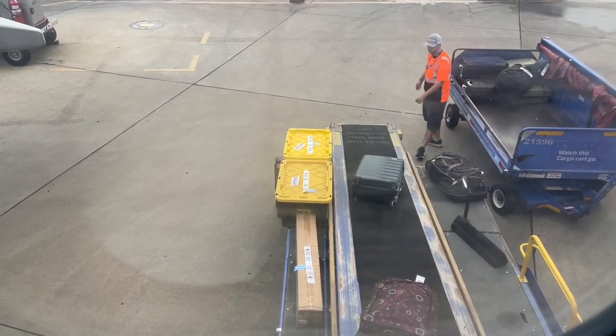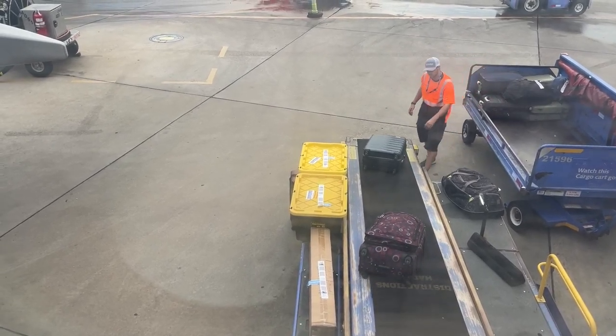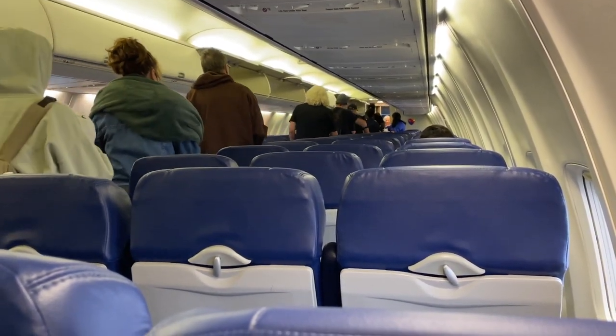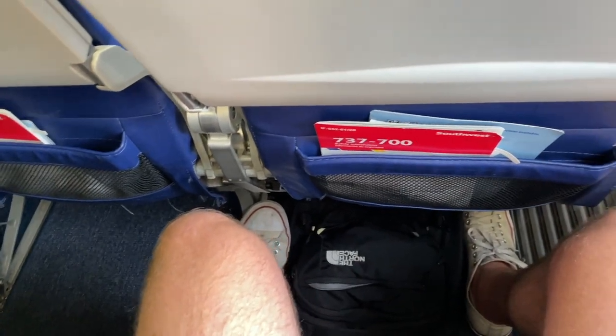Now that we're pulling into the gate and stopped here, a moment to talk to you guys about how Southwest thru flights work. Unlike some airlines, you actually aren't forced to deplane and then rescan the boarding pass to get on. Instead, everyone that's terminating this flight number in Houston, whether connecting to another flight or just ending their travels here, gets off the airplane and we're just going to stay seated for a little while.